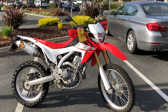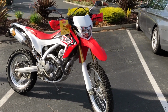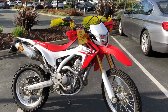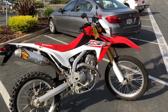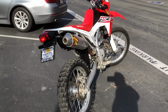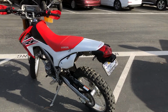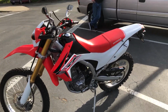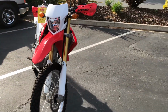And today we have our 2016 Honda CRF250L Dual Sport. Only 2,300 miles on this beautiful condition 250. A service handguards, FMF pipe. It's got a knobby rear tire. Priced to sell for just $4,199. Come on by, check it out. Make your fuel-injected dual sport 250 dreams come true for just $4,199.